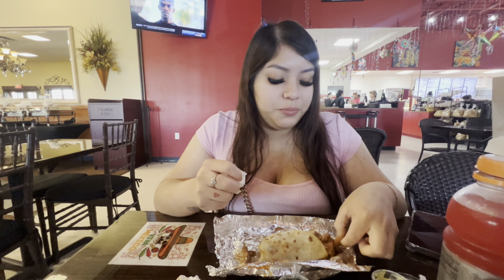Right here, I got the puerco guisado. This is probably the last one, huh? Whenever you're ready. All right, I'm going. Go ahead and dress this thing up. You already know how we do it around here. This is like the type of meat that you put in tamales, but it's in a taco. It goes hard.